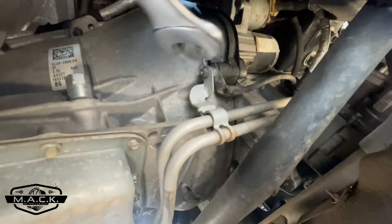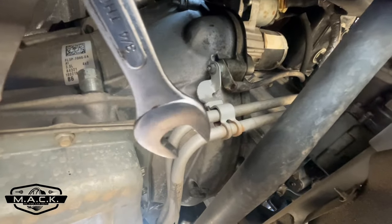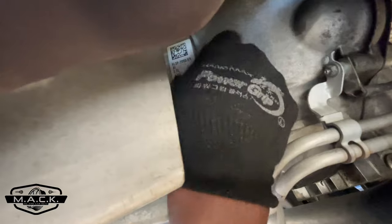Now I have a 19 mil, so I broke it loose with a 3/4. All right, so now I have it loose. I'll just spin it off now.